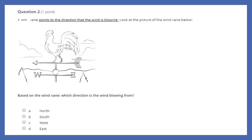Question 2. A wind vane points to the direction that the wind is blowing. Look at the picture of the wind vane below. Okay, so that's just a tool that will show you which way the wind is blowing, and the little arrow where the rooster's facing always points to the direction where the wind is blowing. So based on the wind vane, which direction is the wind blowing from? A, north, B, south, C, west, or D, east? So again, the arrow is going to point to the direction that the wind is blowing from.